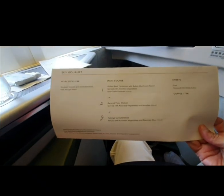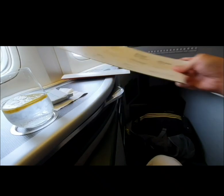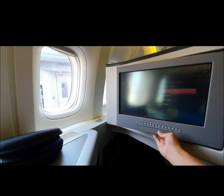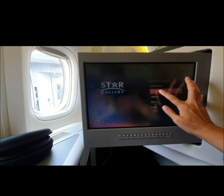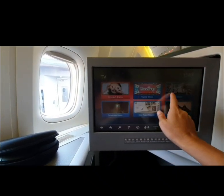Let's now check out the pre-lunch menu. While the flight attendant came around and offered me a welcome drink, I started to check out the in-flight entertainment system. There was, however, a limited selection of movies, TV shows, and music, and the screen seemed to lack touch sensitivity too.